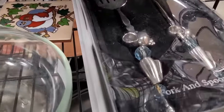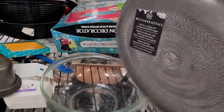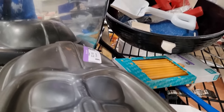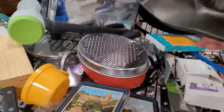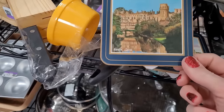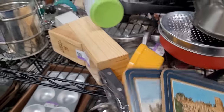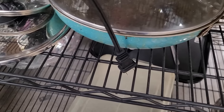This is the section of miscellaneous little utensils for the kitchen. Wilton piece. Oh, my mum told me that Wamsutta actually makes sheets, not furniture. So yeah, she is familiar with that brand. There's a Darth Vader cake pan, quite rusty. Oh, look at these. These are little cork coasters, drink coasters. That is Warwick Castle in England. It's $1. It's another one. What does that say? Leeds Castle. Let's look around to see. I think these originally came in a set of six. There's not really much we can do with two.